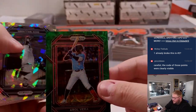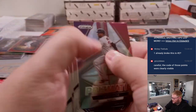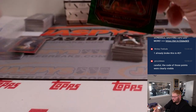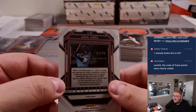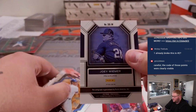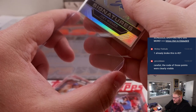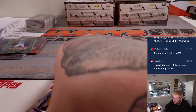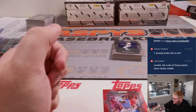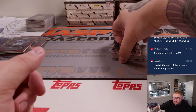Green Scopes. Errol Vera. It's going to be for the Angels. Errol Vera for the Angels. 53 out of 75. It's going to go to Michael. Mason Auer on the red. Next auto, Joey Weimer, another guy up on the Major League roster for the Brewers. Milwaukee's going to go to Kevin M. Silver signatures on the Joey Weimer. A Case an hour for the Rays, 77 out of 199 for Michael.